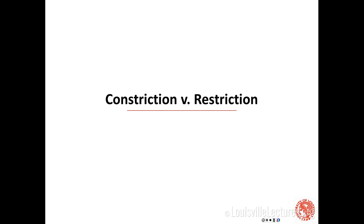Okay, so I want to talk about constriction and restriction, because these are things that people get frequently confused. And the same physiology we just talked about for tamponade, we can apply it to these cases. Does everyone know what I'm talking about when I say constrictive versus restrictive physiology? Is that familiar? Raise your hand if you've ever even heard those terms before. Okay, 50%.